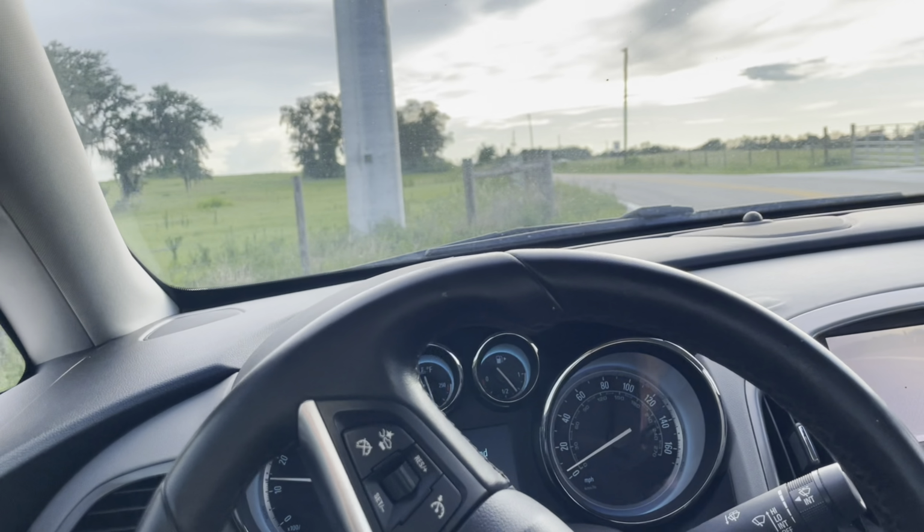But yeah, check out this side. It's all cleaned. I love the rims. It's got 19-inch rims on this car. I think this is the convenience package, if I'm not mistaken. But yeah, it's all clean. Everything works. Lights work, everything like that.